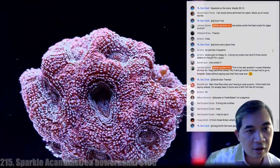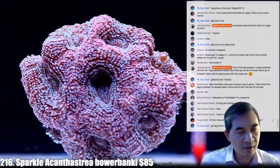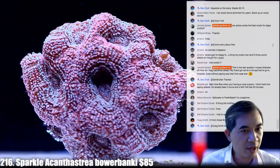What's the best control for Aptasia? Yeah, I mentioned this earlier in the stream, but I think the best way to control it is a copper band butterfly fish. Unfortunately, copper band butterflies are more difficult to take care of. They require more live rock. They require more in the way of doting and feeding and whatnot. But they do a great job for Aptasia.